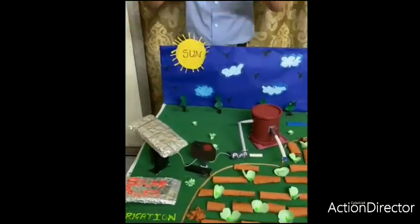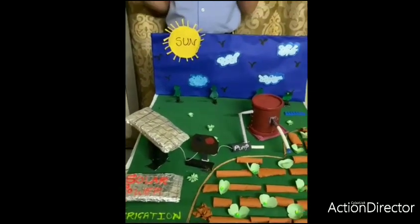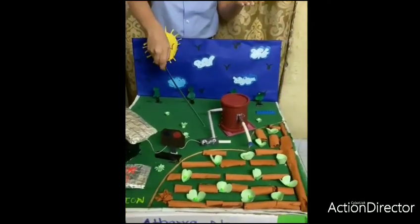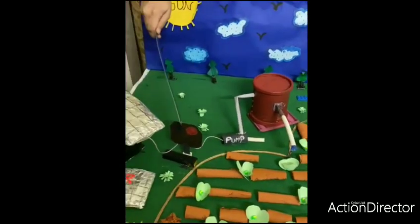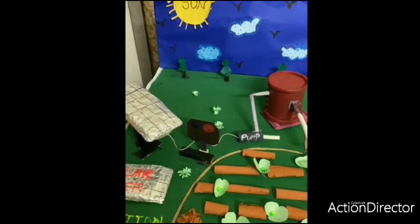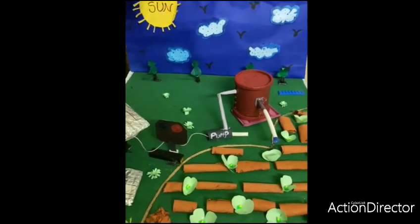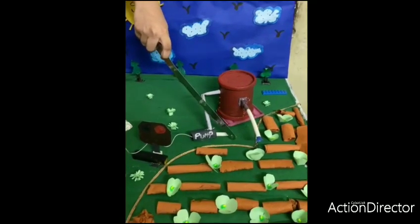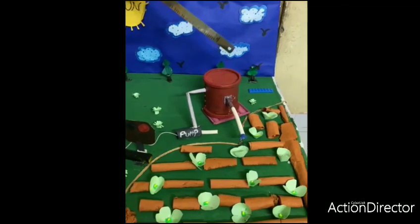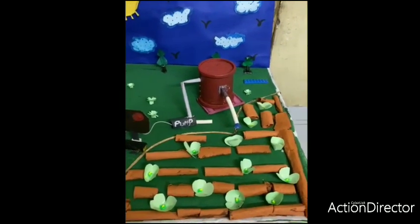The rays of the sun fall on the solar panel. The solar panel generates electricity of 24 volts, and the pump doesn't have the power to handle 24 volts. So first, the solar panel sends it to the controller. The controller controls the whole electricity and then sends it to the pump. Now the pump has the electricity. It takes the water from the ground level and sends it to the overhead tank. Now the overhead tank waters the whole field.